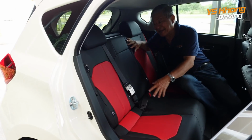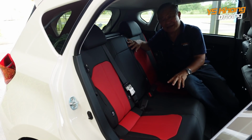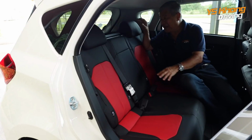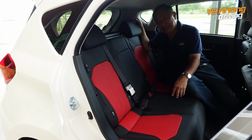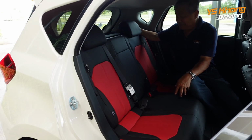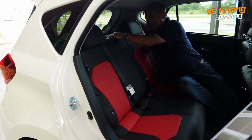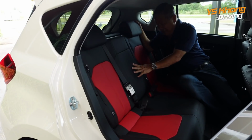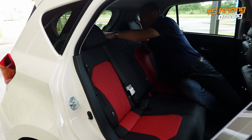The red and black color scheme from the front is carried through to the back, and so there are actually only 2 headrests. This is officially designated as a 5-seater, but the center seat does not have a headrest, and there is no... Does it open?